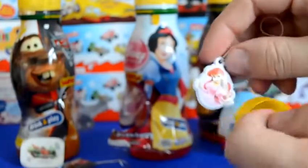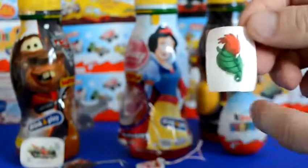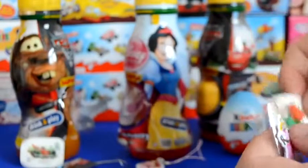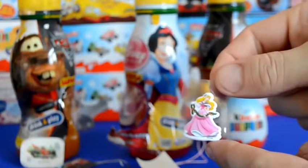So we've got a really cool princess keyring, which is really nice. We have a little tattoo again, which is really cool. Let me know this character's name in the box. And we also have an embossed sticker with the princess on it, which is really nice again. Really like those stickers. I love them stickers when they have a 3D effect on them, which is really nice.